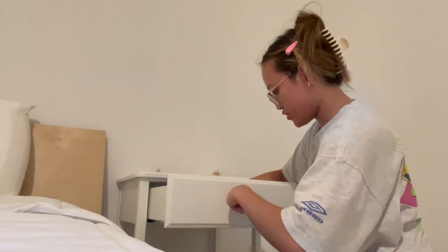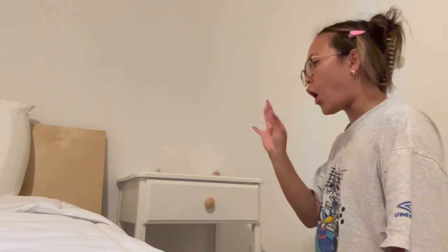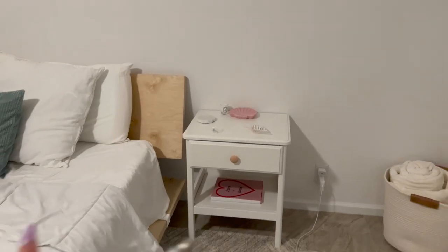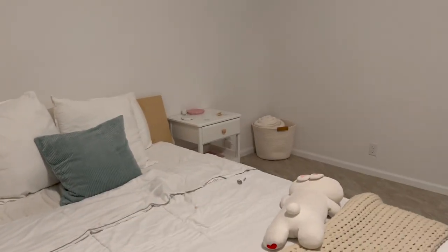Okay, that is so much better. I can already tell. How cute. So much better. Oh my gosh, that is adorable. Okay, see like this and compare it to this. This just looks dull with the silver. But there, it's just so cute.